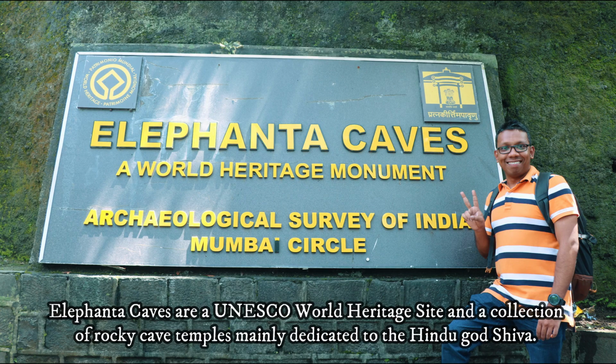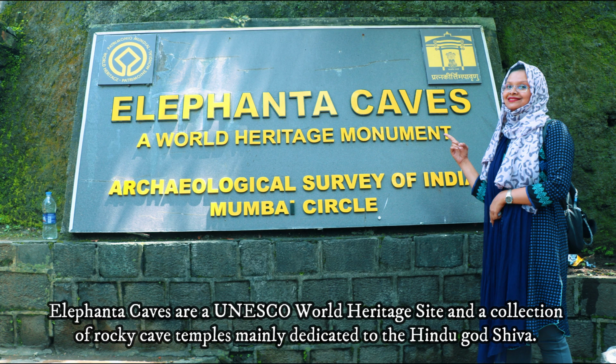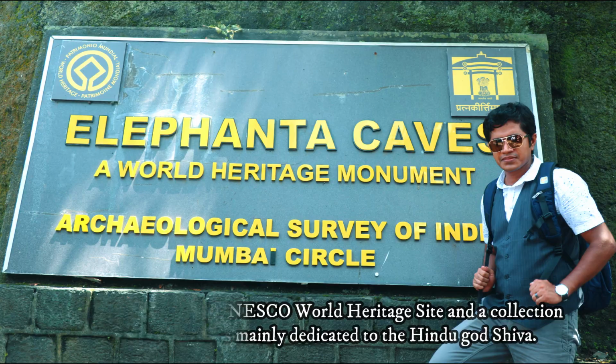Elephanta Caves are a UNESCO World Heritage Site and a collection of rocky cave temples mainly dedicated to the Hindu god Shiva.